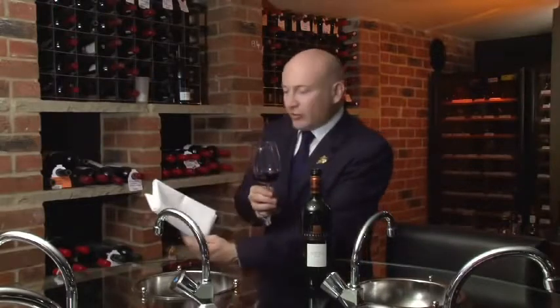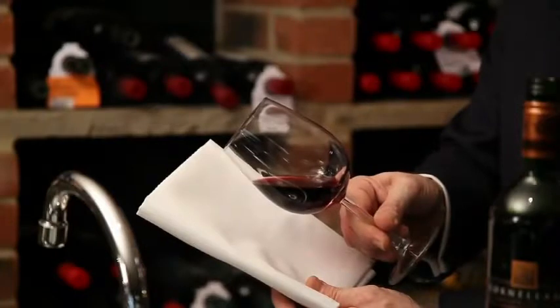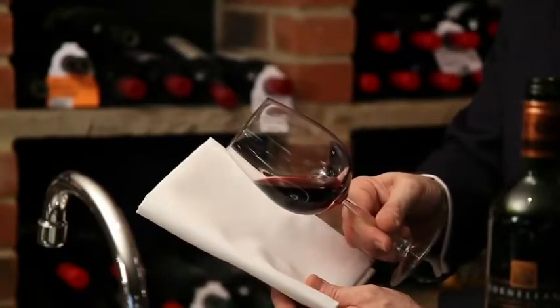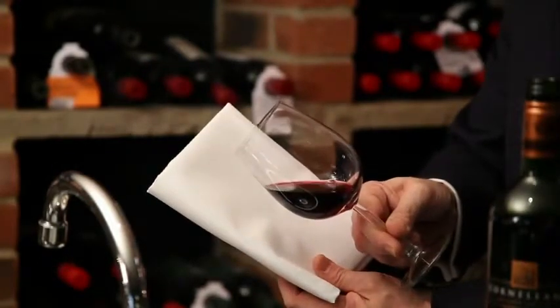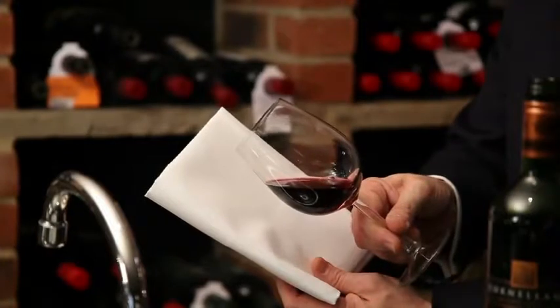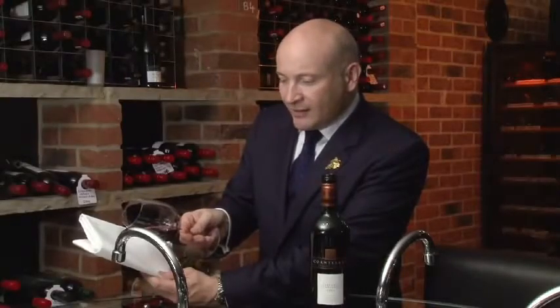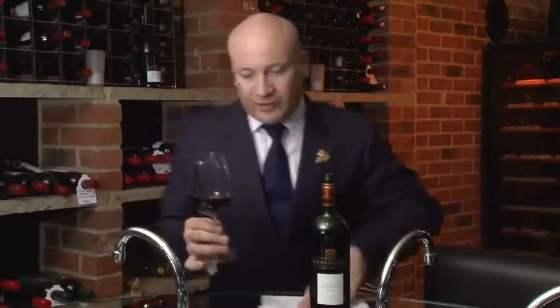So the best thing to do is to hold it up against a nice white background and just tilt the glass away from you, and I can see in this wine the deepest part of the wine, closest to the stem, which we call the bowl, that's really dark purple, almost black, so that's indicating quite a young wine. And then when we look at the wine as it gets to the edge of the glass, what we call the rim, it's still quite a lot of colour against the rim there, so that again is another indication of youthfulness in wine.